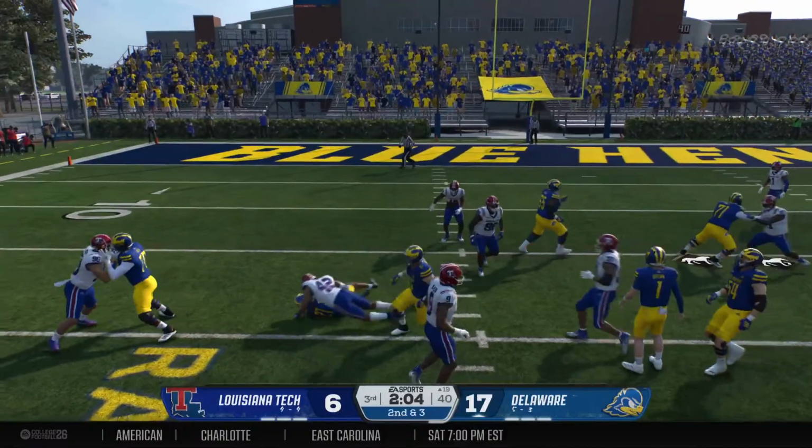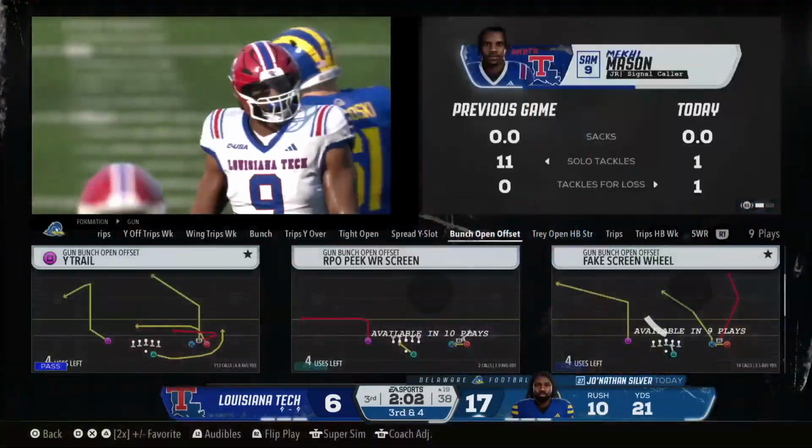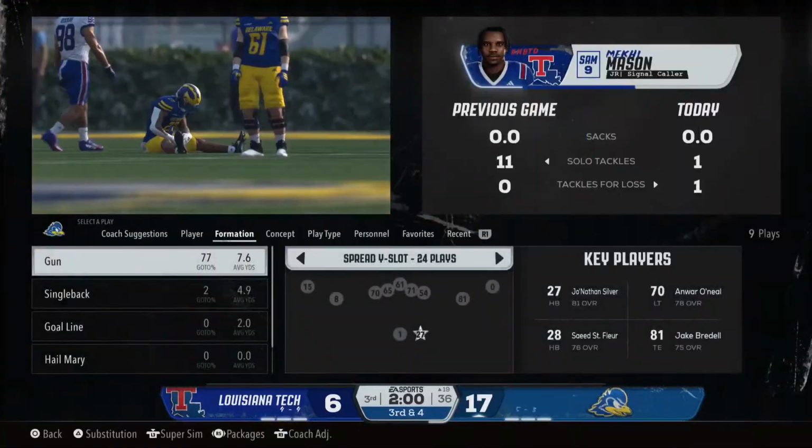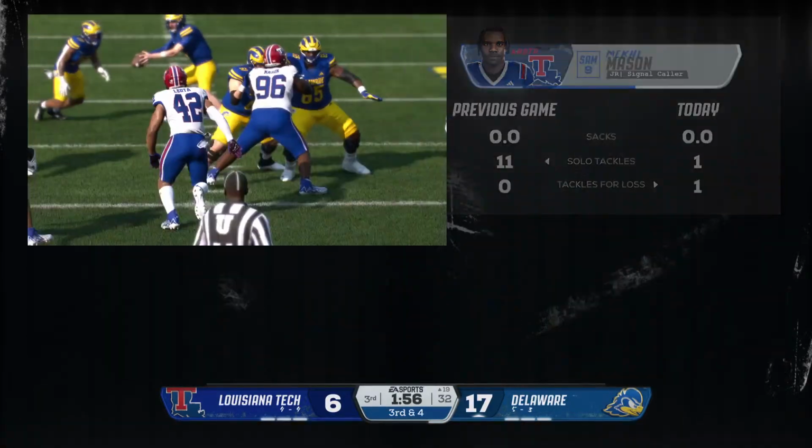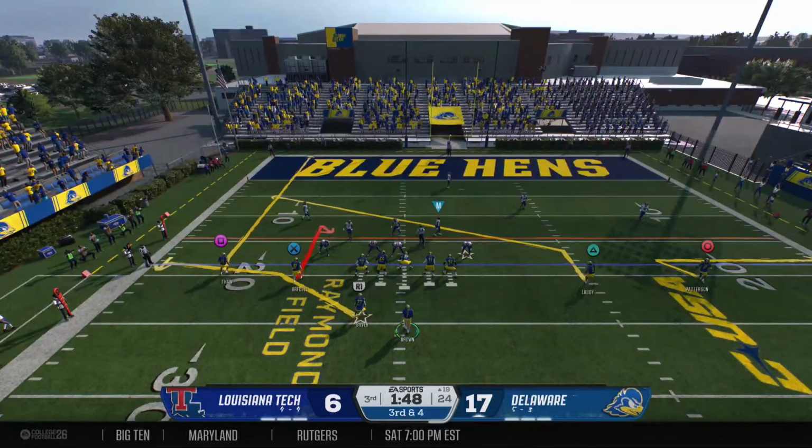The inside handoff. He's going to lose a yard on that one. Yeah, and they got him down in a hurry. Nice job by the defense. Aggressive attack. Come downhill. Go get the running back. Get him on the ground.